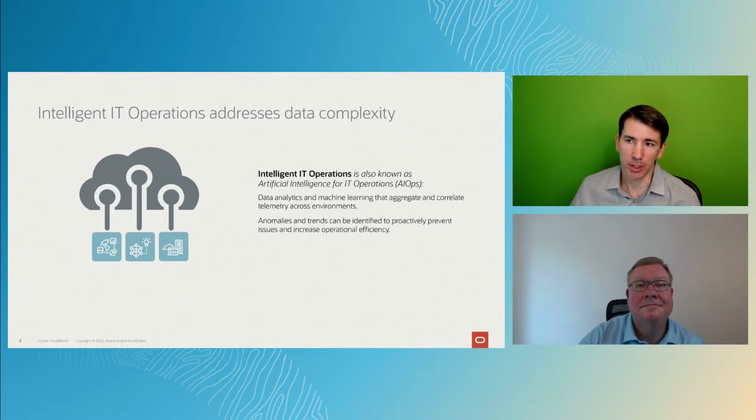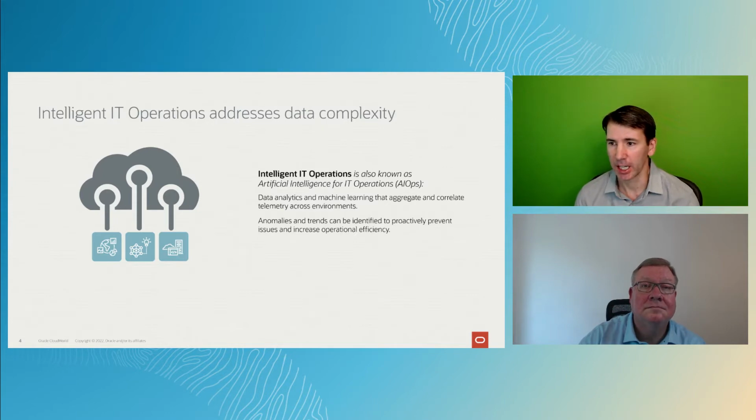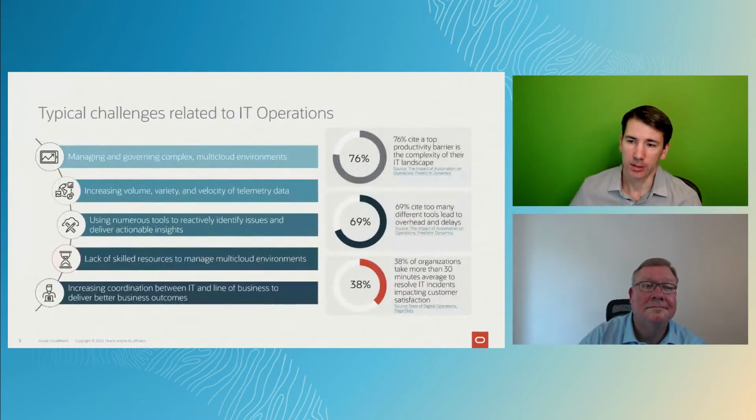So what is intelligent operations? This is really a methodology to address data complexity in the IT environment. In the industry, intelligent operations can also be known as AI ops, or artificial intelligence for IT operations. It's really a methodology to deploy data analytics and machine learning that aggregate and correlate telemetry data across all of your workload across different environments. It looks at identifying anomalies and trends in the data that we can proactively utilize to prevent issues and increase overall operational efficiency. So let's go to the next slide.